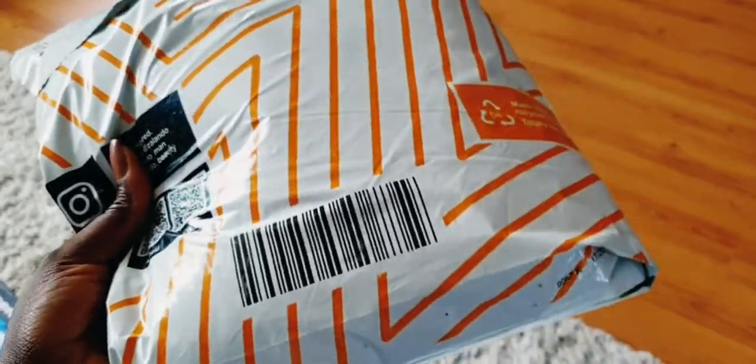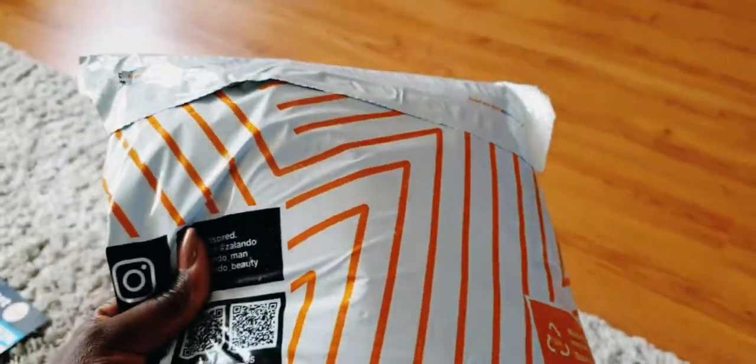So guys, I bought a sweater. It's kind of a sweater cardigan from Zalando, and it's just arrived. So I'm going to open it with you guys and we'll see what we have inside.